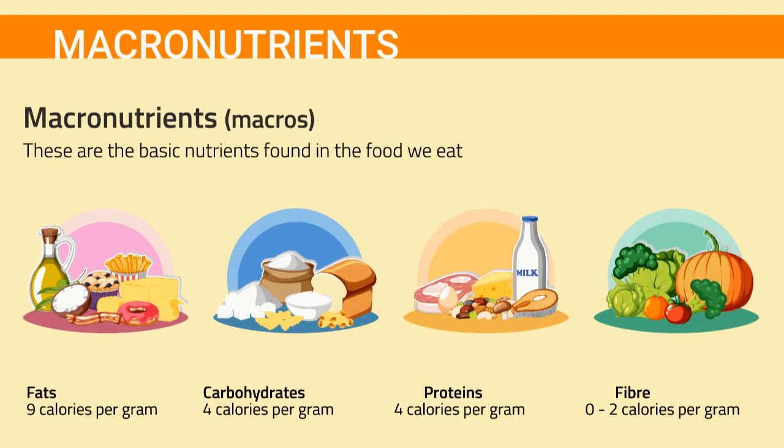The macronutrients. These are the basic nutrients found in the food we eat. Macronutrients are fats, carbohydrates, proteins, fiber and water. From these basic building blocks, the human body creates the substances necessary for growth, survival and movement.